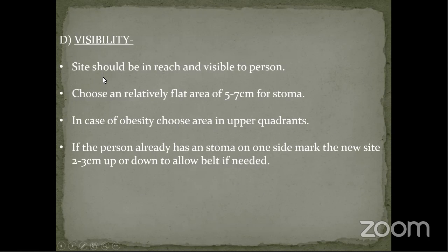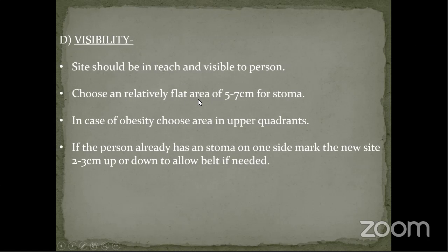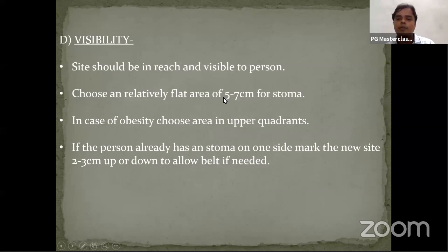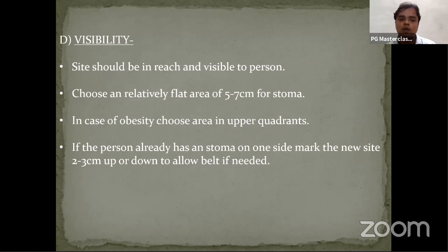Visibility: the site should be in reach and visible to the person. Choose a relatively flat area of 5 to 7 centimeter for the stoma. In case of obesity, choose an area in the upper quadrant. If the patient already has a stoma on one side, mark the new site 2 to 3 centimeter up or down to allow the belt if needed.